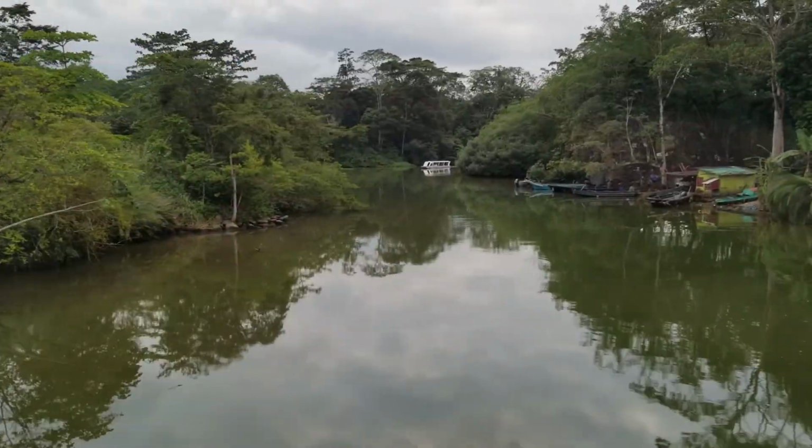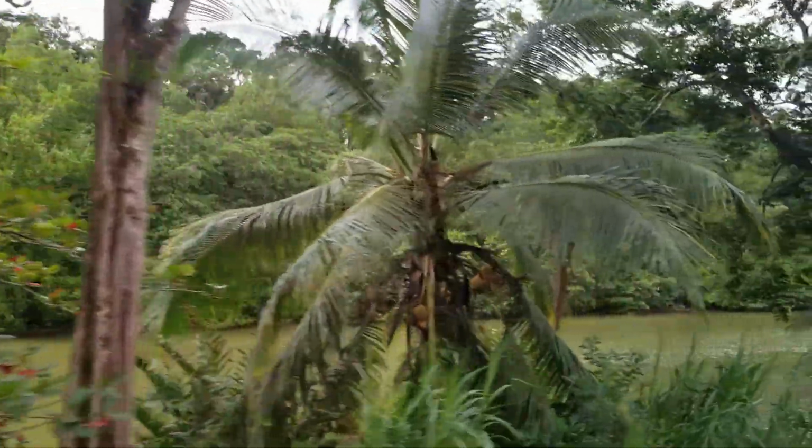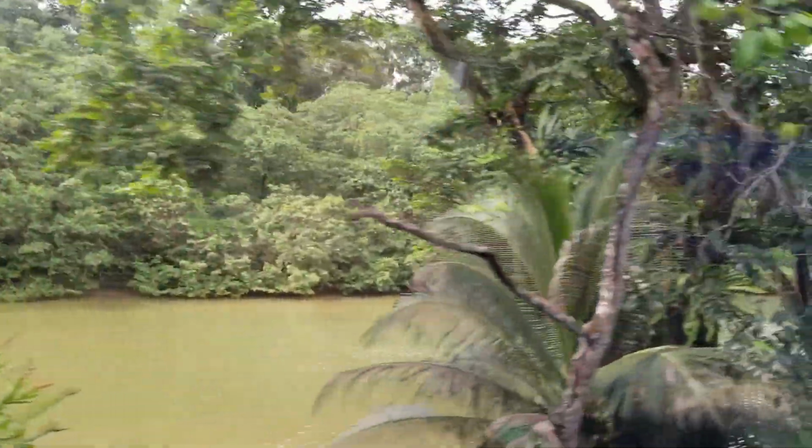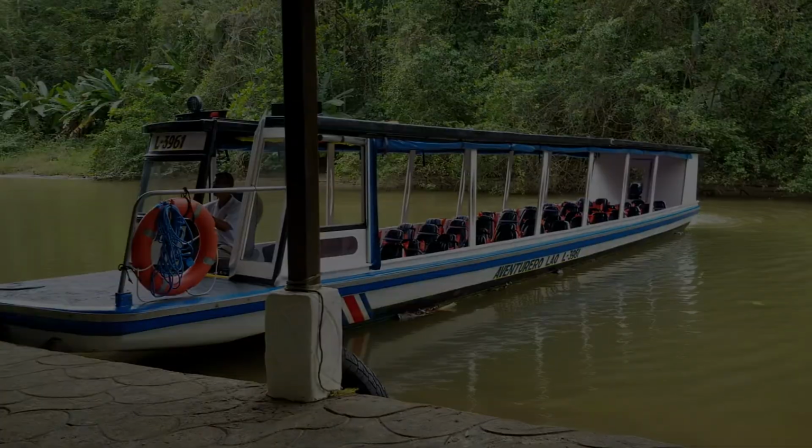Off the cruise ship and onto the tour bus. The first stop on our Landsharks geocaching adventure in Costa Rica was a river tour, but before we board the boat, a taste of Costa Rica.